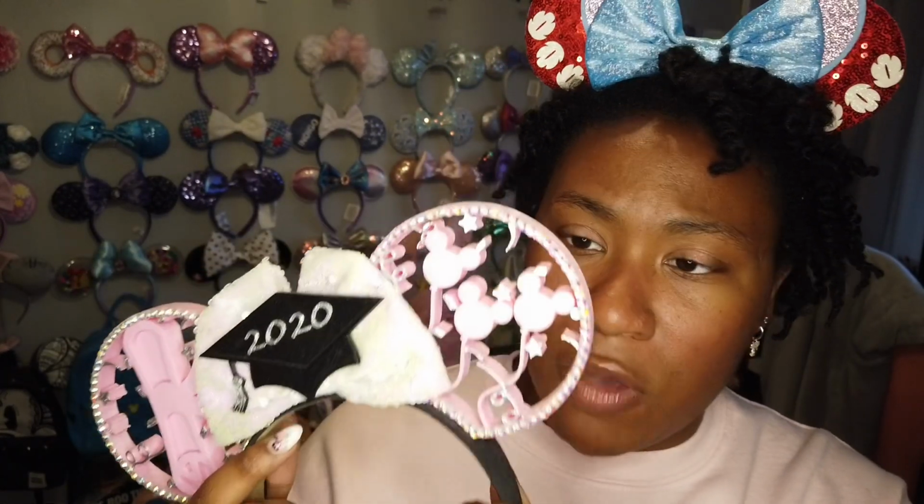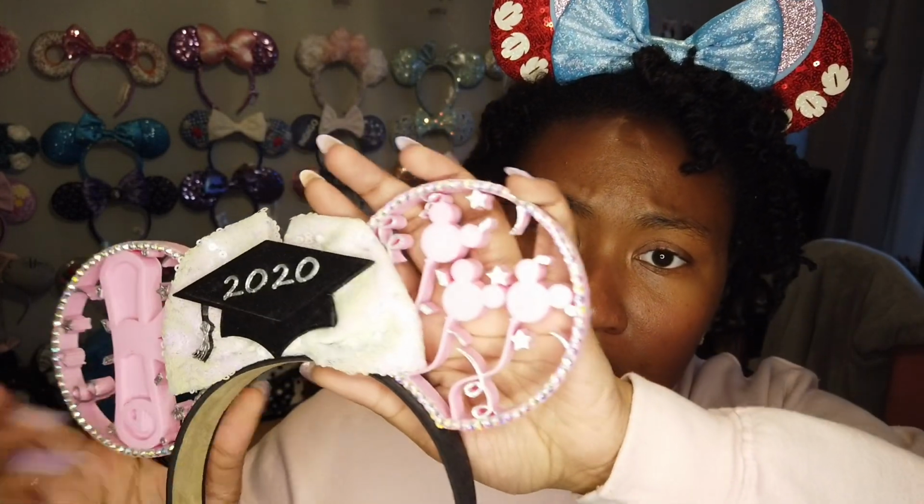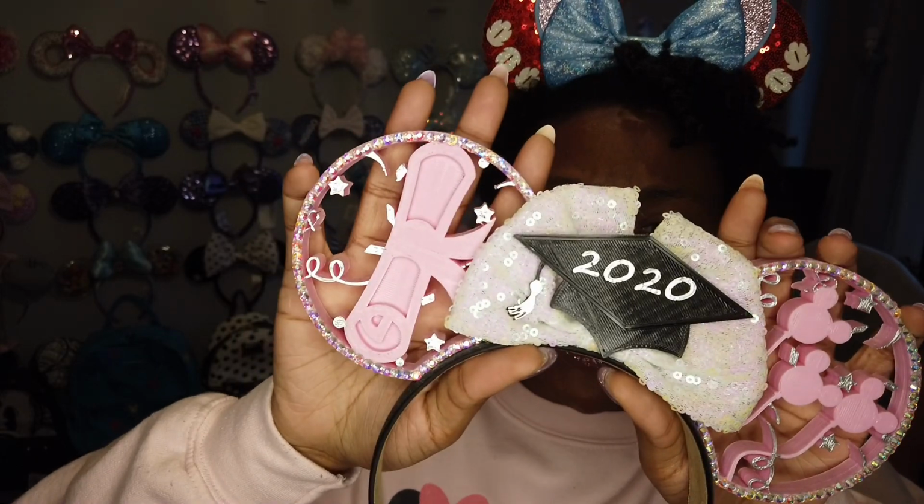These ears are very special to me. I bought these ears when I graduated from grad school. I will never wear these ears ever again. They will remain on my ear wall forever, but they're just like a 3D printed ear with 2020 graduation cap in the center. What a year. But yeah, I'll never wear these to the park.